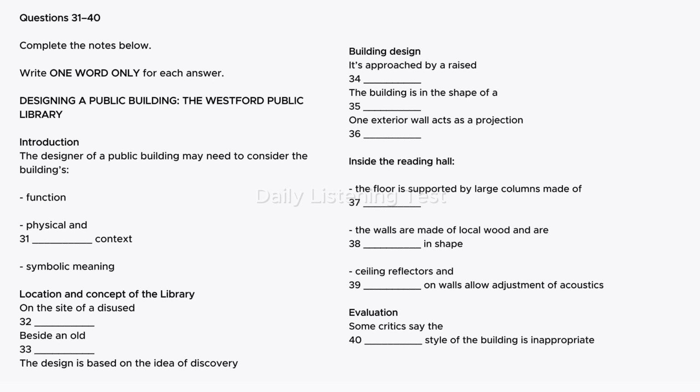We've been examining the key considerations an architect faces when planning residential buildings. I'm now going to shift our focus to the design of public buildings, and to illustrate my points, I'll refer to the recently completed Westford Public Library in our city.